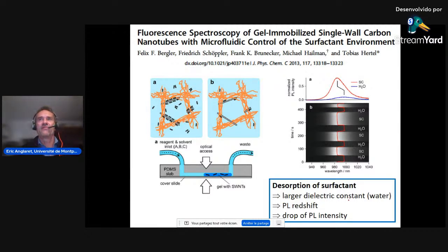So once again, if you increase the dielectric constant around the nanotubes, when you go from an environment where the nanotubes are decorated by surfactants to an environment where they are mainly surrounded by water, you will observe a redshift and also a decrease of the photoluminescence intensity.